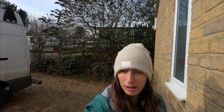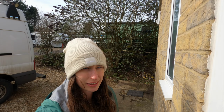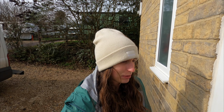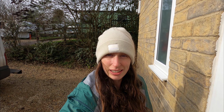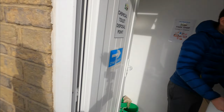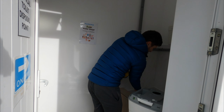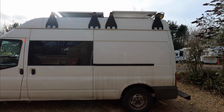Yeah, we try to avoid doing number twos in there. So yeah, we find that makes it a lot easier to clean out. And also avoiding using chemicals, because if we are in a pinch, we can just empty it down any toilet then. The van is still looking very dirty.